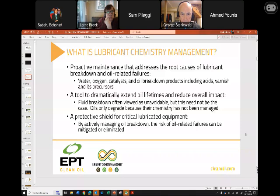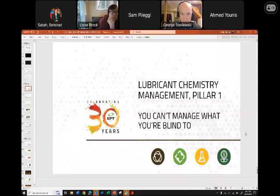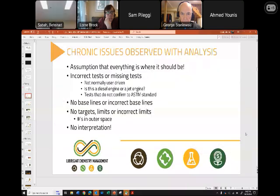And the first one relates to analysis. And I like to say, you can't manage what you're blind to. So assumptions kill. Okay. In this case, do not assume that everything is where it should be and that the right tests are being done, the right test methods are being used, and that the limits are correct. I've seen so many problems with all of these things.